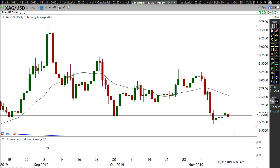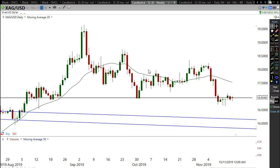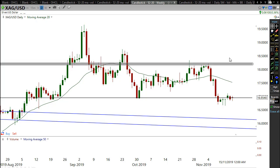If I just bring up the last, say, 3 to 4 months, as we can see, it came down. There's a lot of support through it. Look at it, just broke below. Look what's happening, sideways. So is this going to be some sort of false breakout? If it is, we're going to get a rally back up. If that's the case, then we're probably going to rally back up, at least on a short-term basis, towards this $18 level.